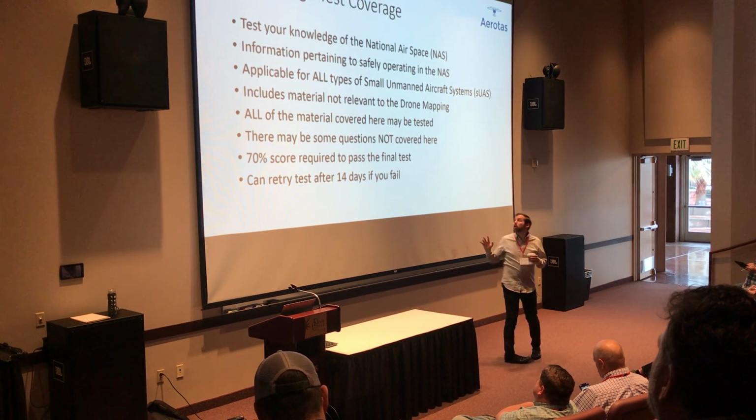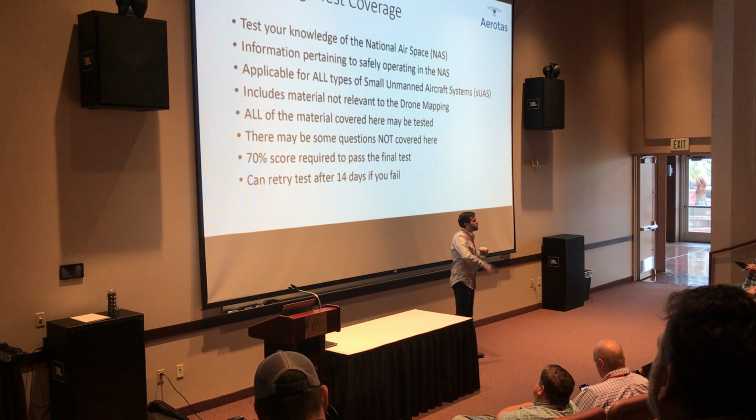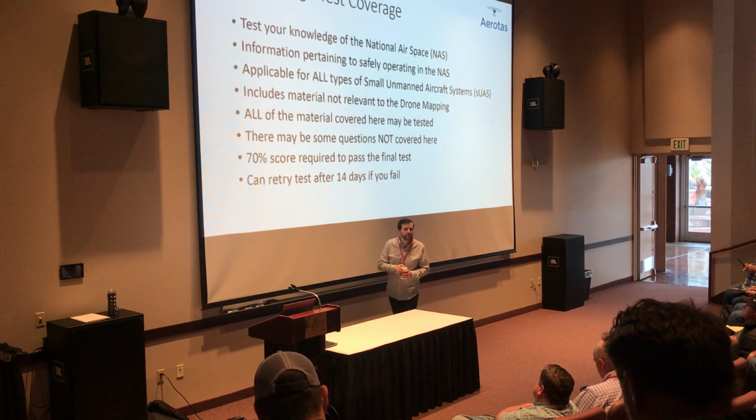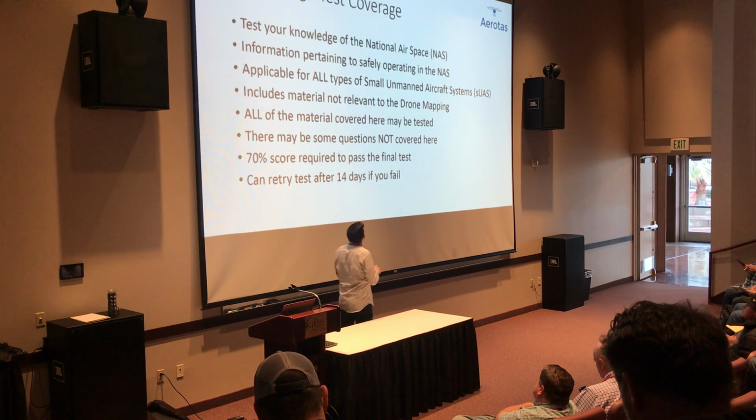Another just kind of note up there, SUAS, UAS, UAV, drone are all effectively used interchangeably. Some people will nitpick about the nuances between them. I'm not one of those people. I use them pretty freely and pretty interchangeably throughout the course of that.